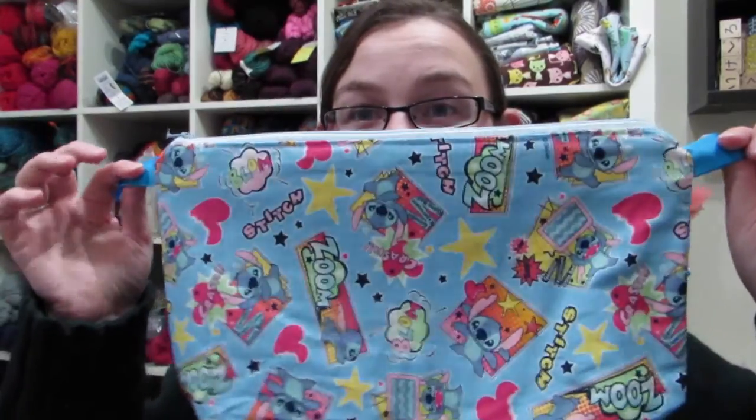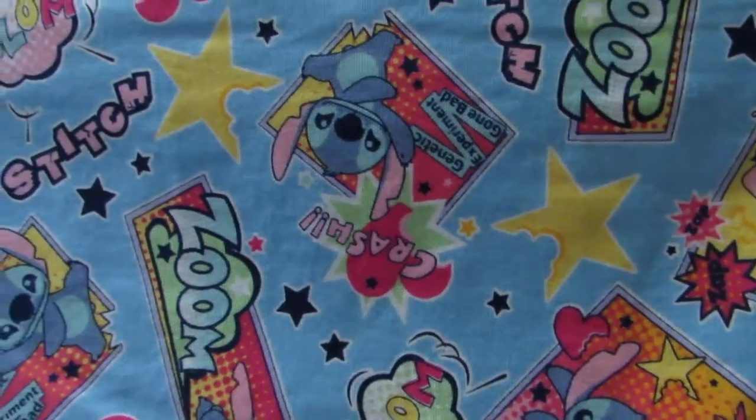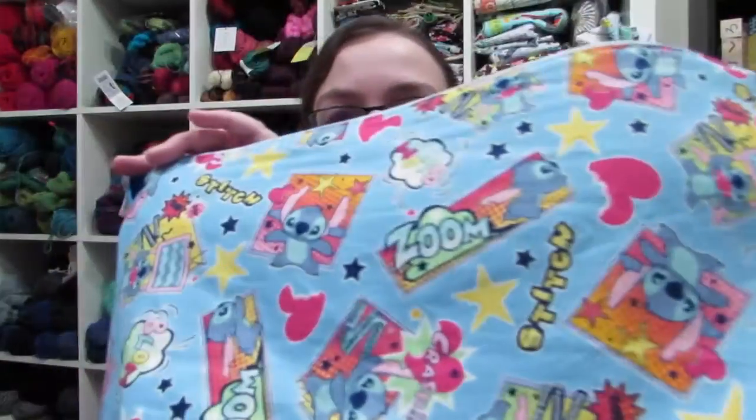And quantities will be listed in the Etsy shop when they actually get posted. Stitch. Or, as he should be known, Experiment 626. Genetic experiment gone bad. This is Japanese fabric. It's a little bit heavier weight, a little bit heavier cotton.